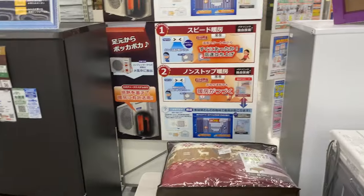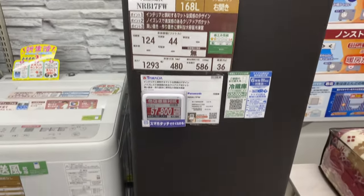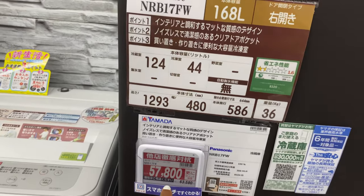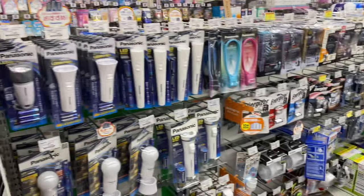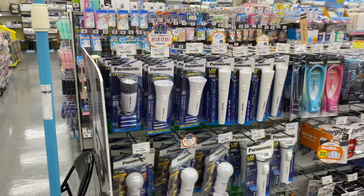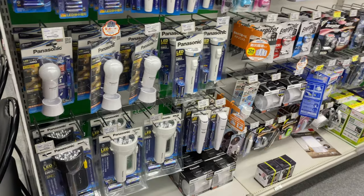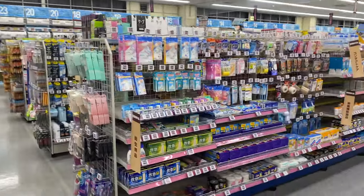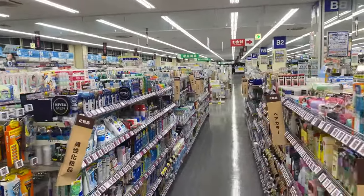What's over here? This is a small fridge. 57. So many things to see. Let's see how much I can catch for you so that you can see. So I have to look for like relatable things. So yeah, you have this side of Yamada.